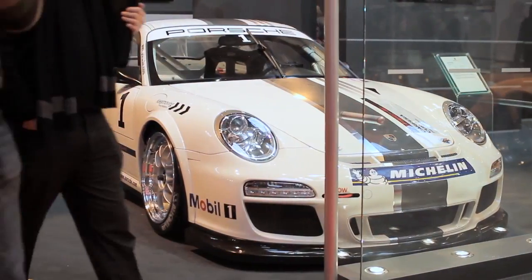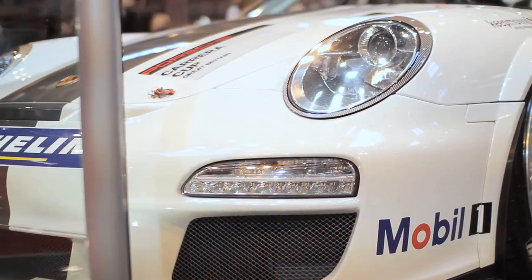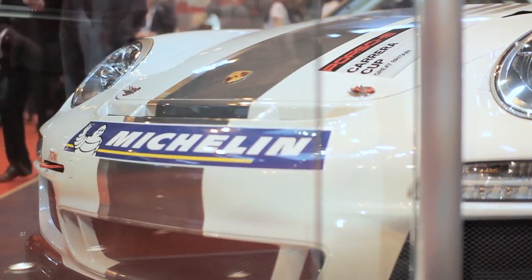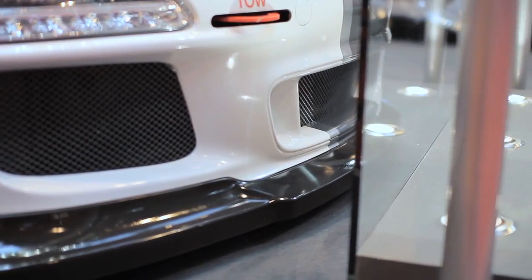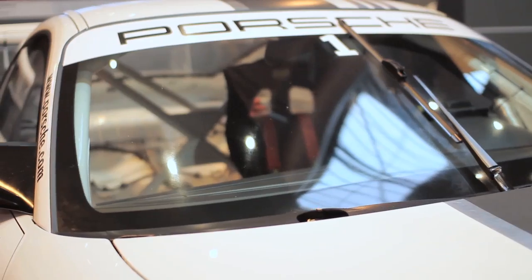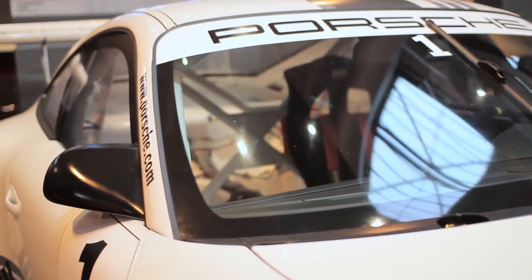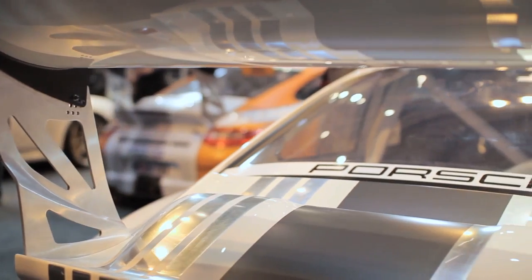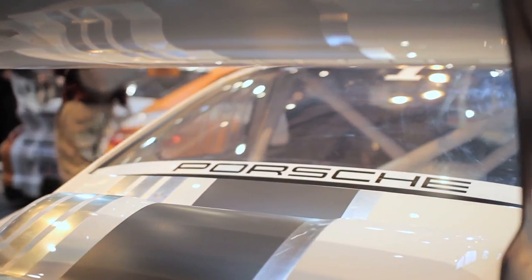Starting at the front of the car, you see a completely revised front air dam, front air intakes. The airflow management through a car like this, be it a road or a race car, is absolutely critical. You can see that at the front of the car. We've got a wider front body, a wider rear body, and significantly more downforce with a larger rear wing that's also mounted much higher on the car to create about 80% more rear axle downforce.